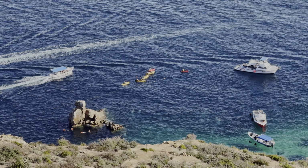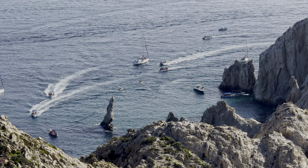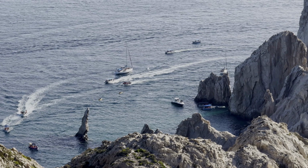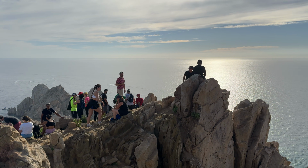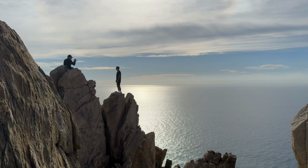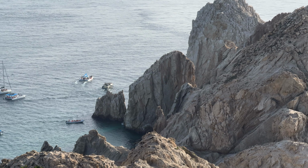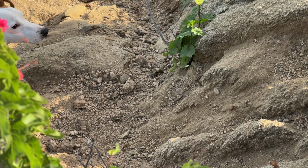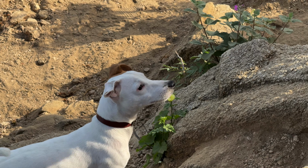You can see boats heading over to the infamous Cabo Arch. Please be careful when walking around this area because some areas are rocky and it's a steep drop from the top. Some people were doing some sketchy things like balancing on rocks, and it was pretty nerve-wracking to watch. Just be careful. This is the best time to play with the dogs since you probably didn't spend too much time with them on the trail.